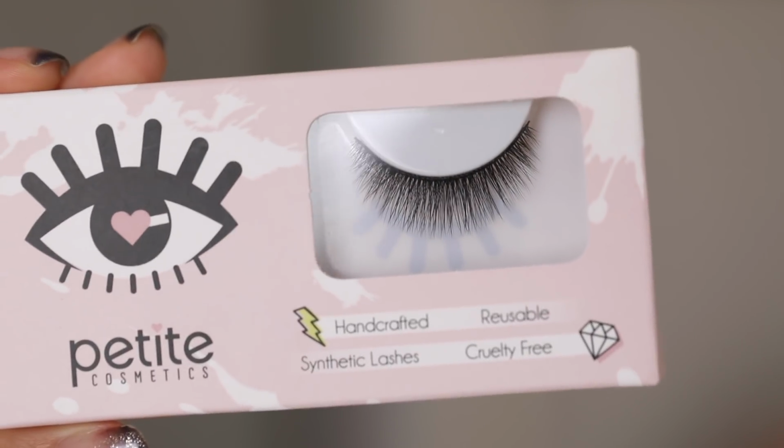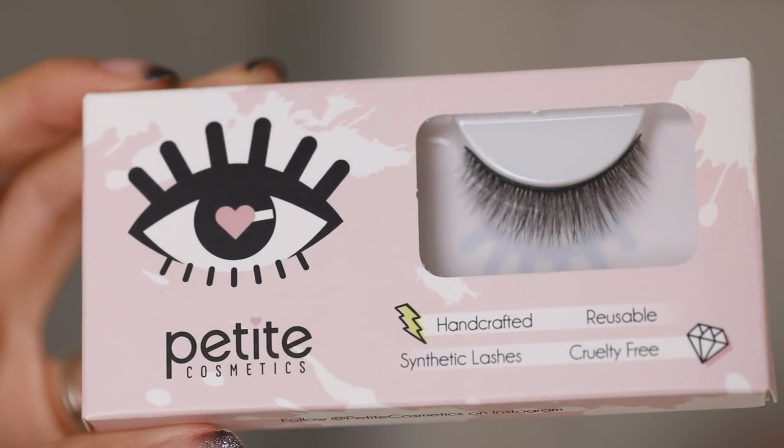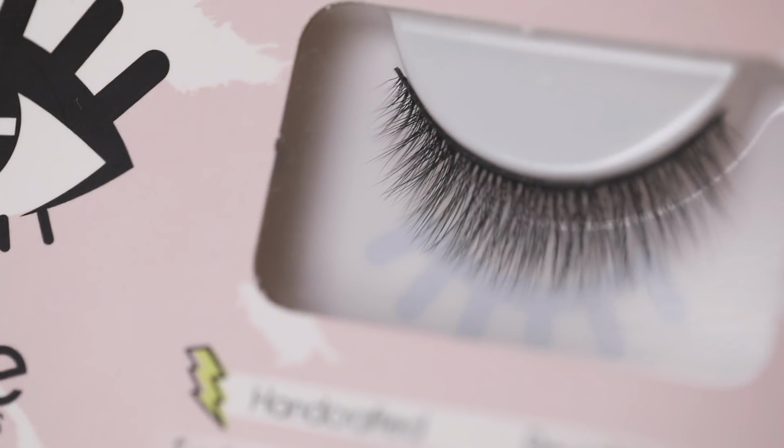Maybe the monolid ones aren't my go-to for a nice event or when I really want a more dramatic smoky eye. But when it comes to day to day, I think these are just the perfect length, the perfect size, really nice volume. And I like that although they're cruelty free, they look very wispy, very natural, like actual hair fibers. It doesn't look plasticky whatsoever.